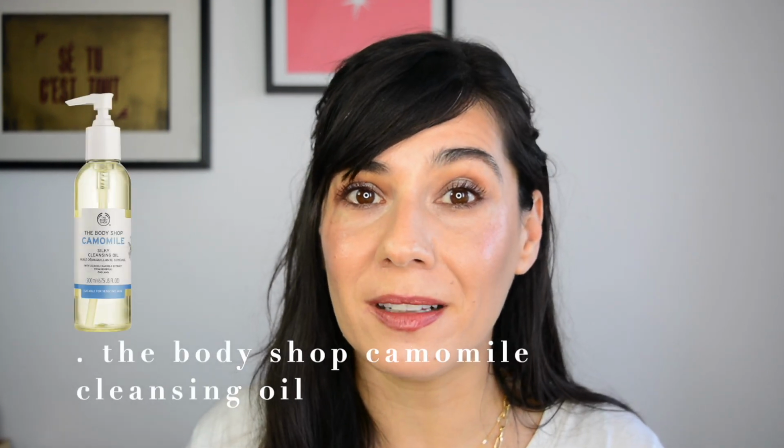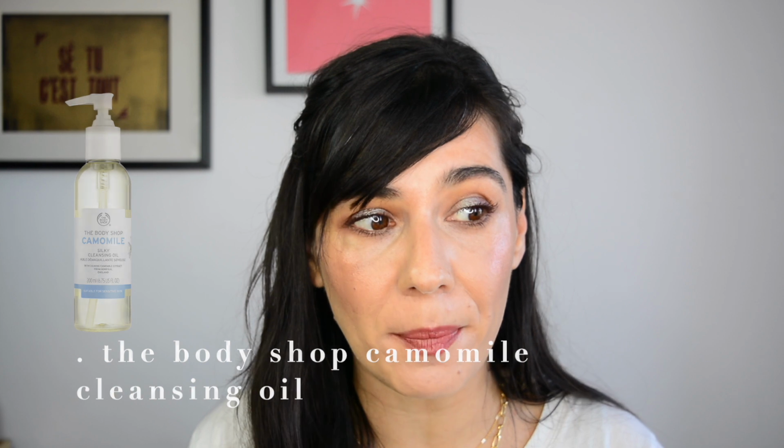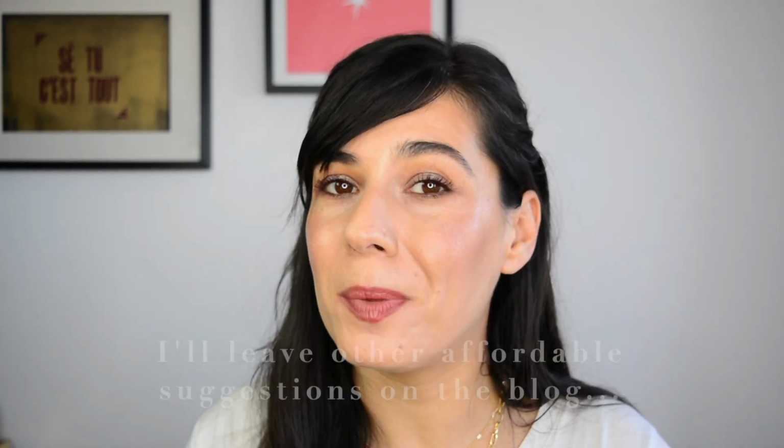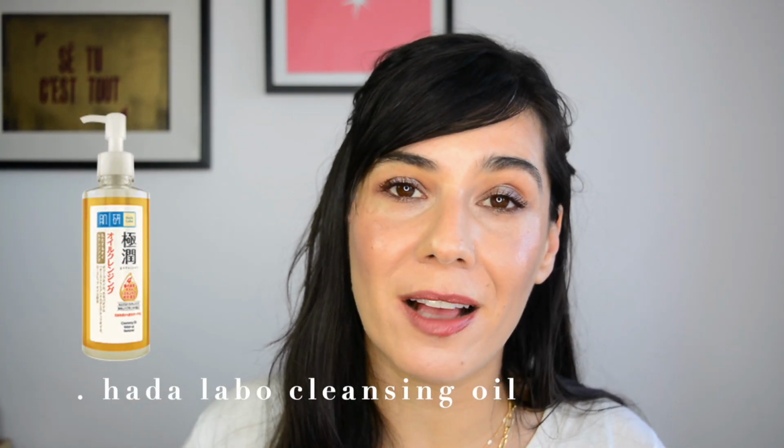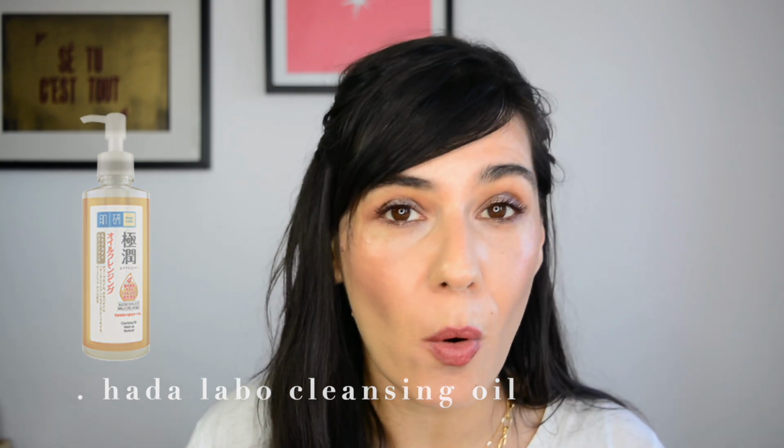If you don't live in a country where the Body Shop is an MLM, multi-level marketing pyramid scheme kind of thing, I would definitely go and buy the Body Shop Chamomile Cleansing Oil. The pump is crap if they haven't changed the packaging, but the product in itself works really well. And then from the other side of the world, one of my favorite brands, Hada Labo, has a cleansing oil which is also quite affordable.